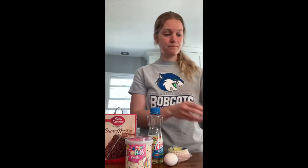and helps conserve energy. So here I have all of my supplies gathered if I were to make cupcakes. The cake mix, the frosting, the oil, eggs, cupcake liners, cupcake pan, a bowl, and a spoon, as well as a knife for the frosting.